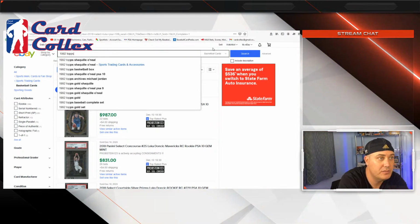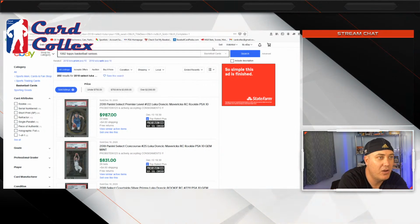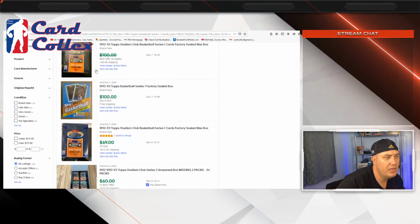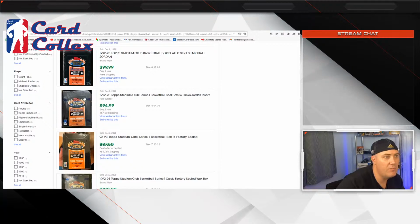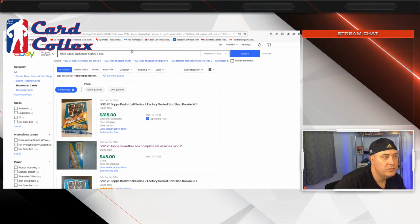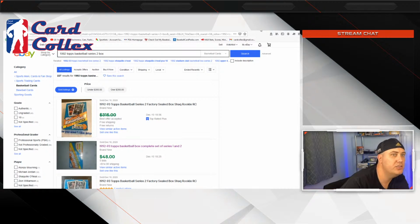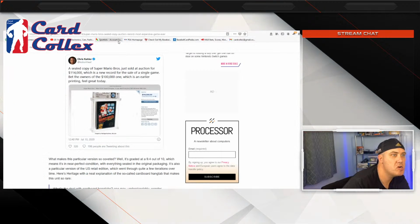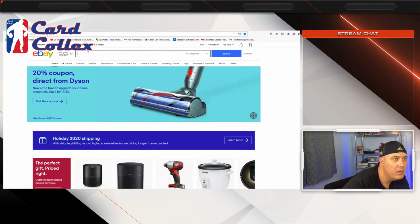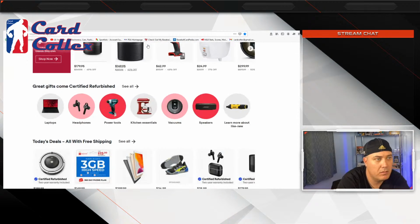1992 Topps basketball Series 1 is the Shaq card, 1 box. Pretty sure it's Series 1. Alright, so those are Stadium Club. No, it must be Series 2. So the Shaq, I think in the PSA 10, the Shaq goes for maybe $1,500, maybe.